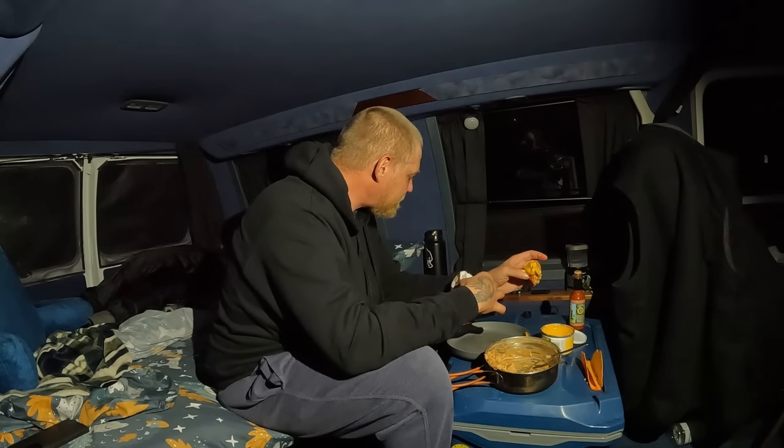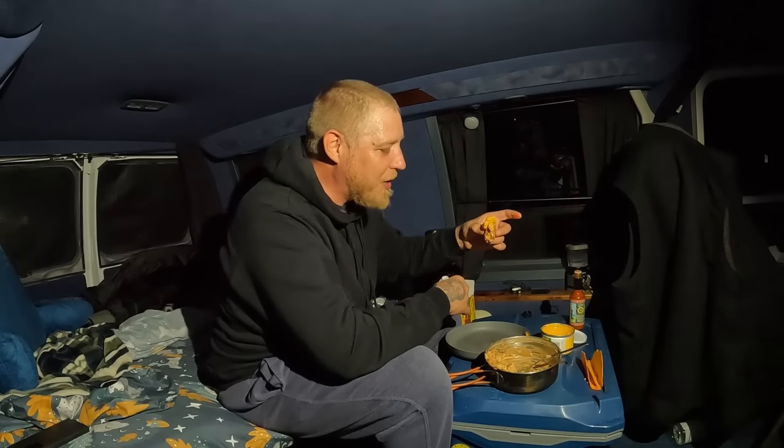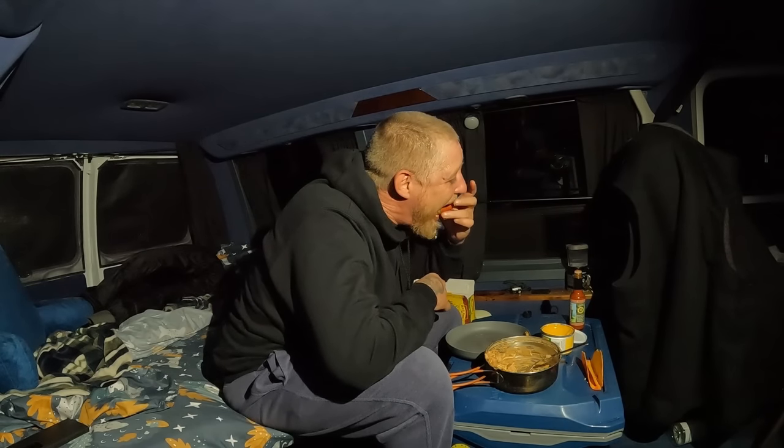Those taco shells have more of a kick than you would expect. They're definitely spicier than you would think. But I'm going to get this finished up and cleaned up, and I'll get back to you guys.